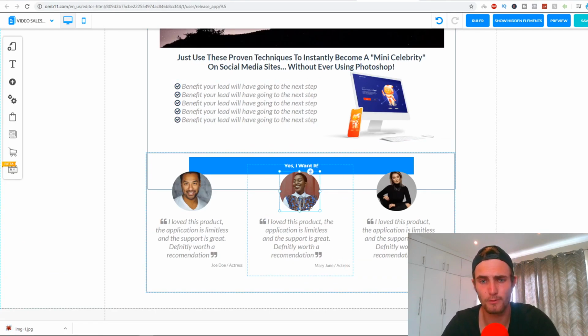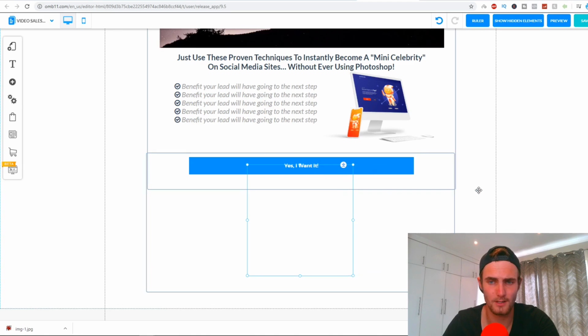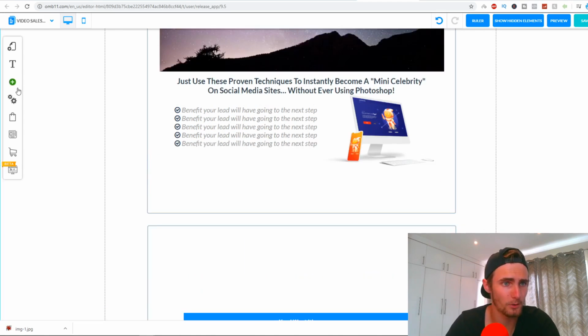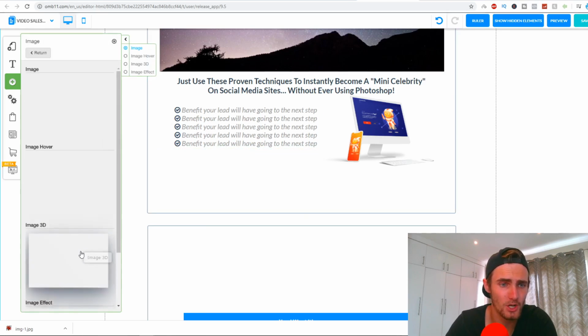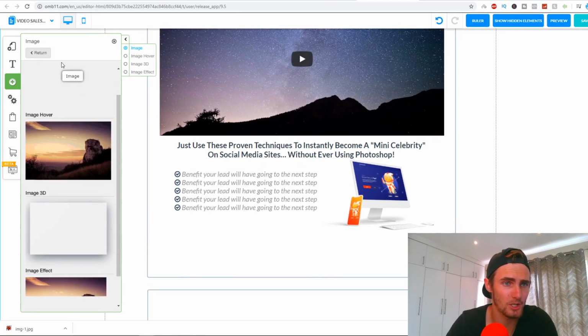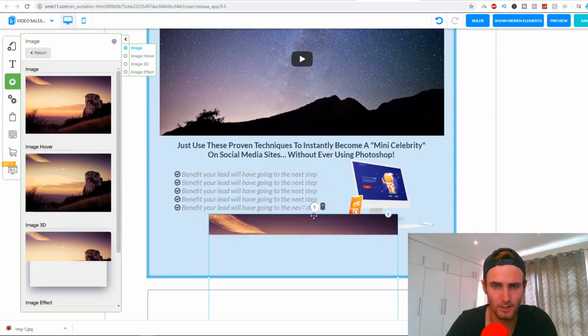I'm just going to remove this testimonial section right here as I don't actually want this. This section I can actually move down. And you'll see right here on the left, there's a little plus sign. I'm going to click on that, click on add image, and do a standard image like this one right here. There we go. You can see the image section right here.